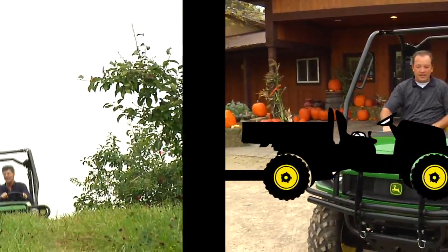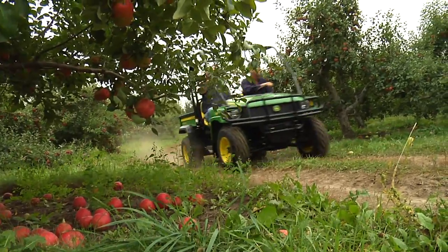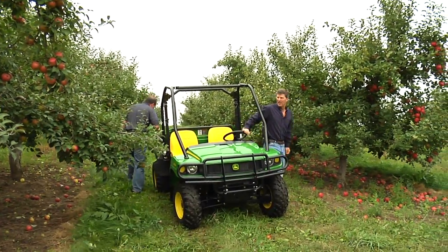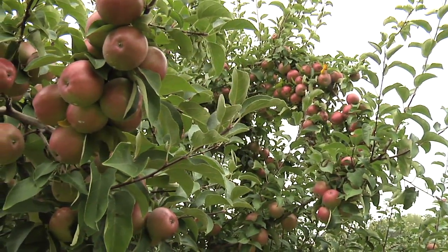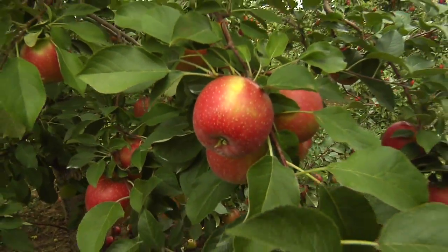Always. Harvest is winding down here at Wescott Orchards, but they've still got a few varieties on the trees, so we're going to see how they're coming along. What kind of varieties do we have? This is the Honeycrisp variety, which is probably the most popular variety now. The Honeycrisp is really good for everything, apple pie, cider, whatever. Yeah, that's the everything apple.